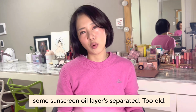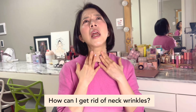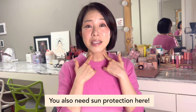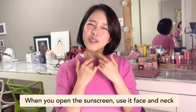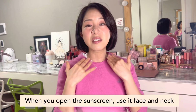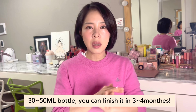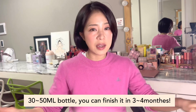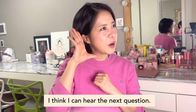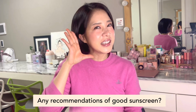It's too old. So many of my makeup students ask me, oh, how can I get rid of my neck wrinkles? But you also need sun protection there. So when you open a sunscreen and use it on the whole face and down to the neck, a 30 to 50 sunscreen like this, you can use it for about 3 to 4 months. I think I can hear the next question. Any recommendations for good sunscreens, right?